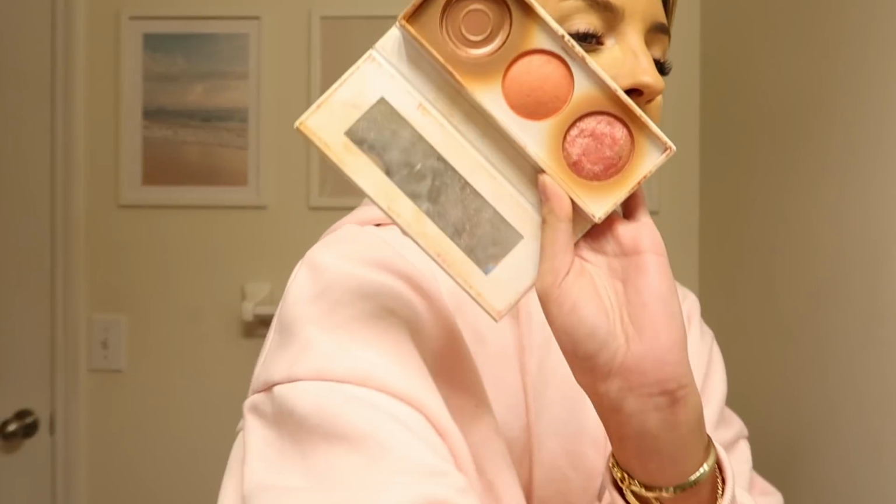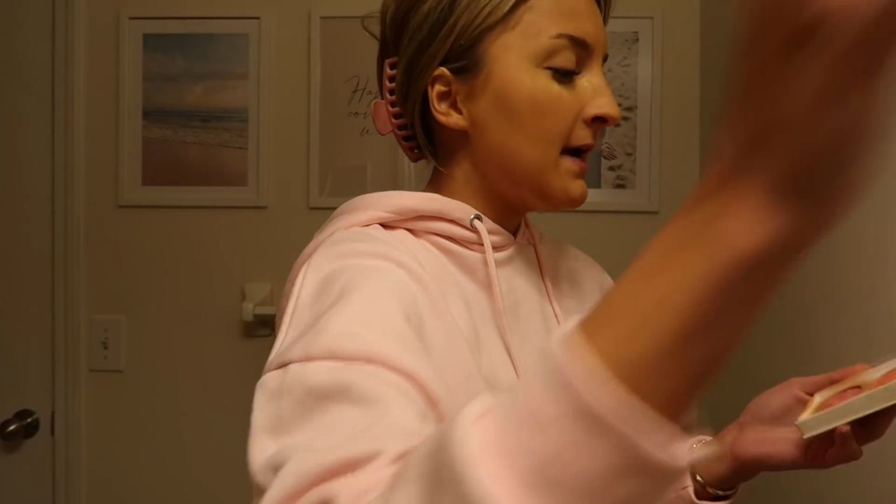So the next thing that I do is take blush. Look at how disgusting this is. I've actually had this makeup palette for years and years and years now. This is probably from my junior year of high school.